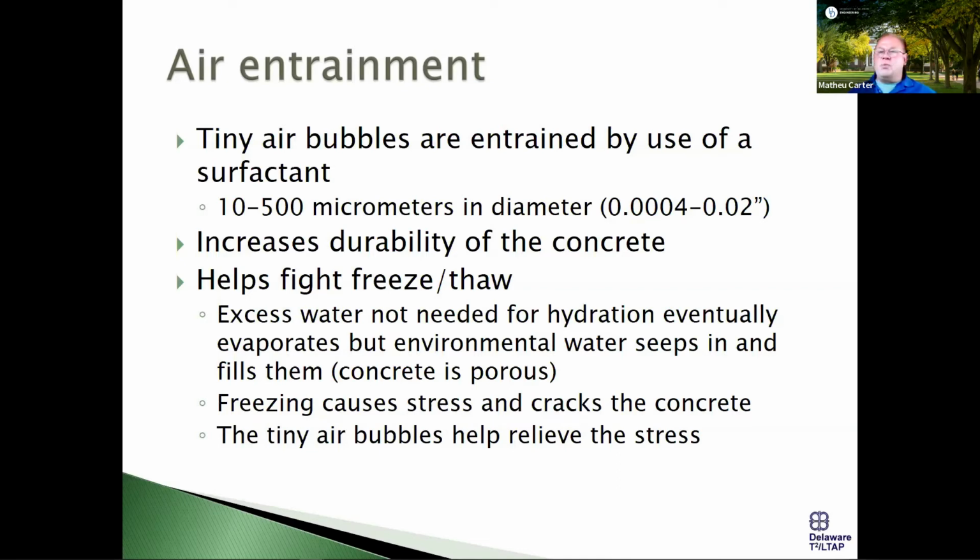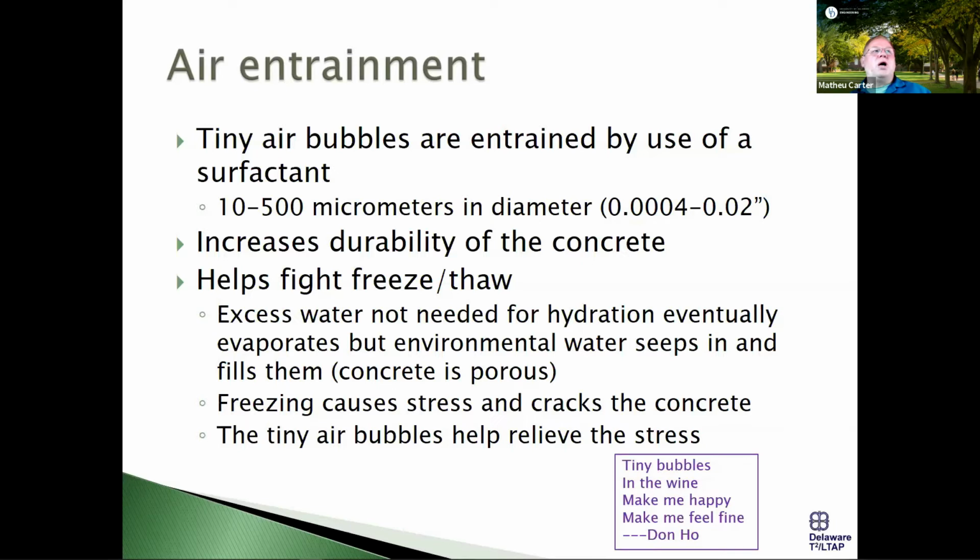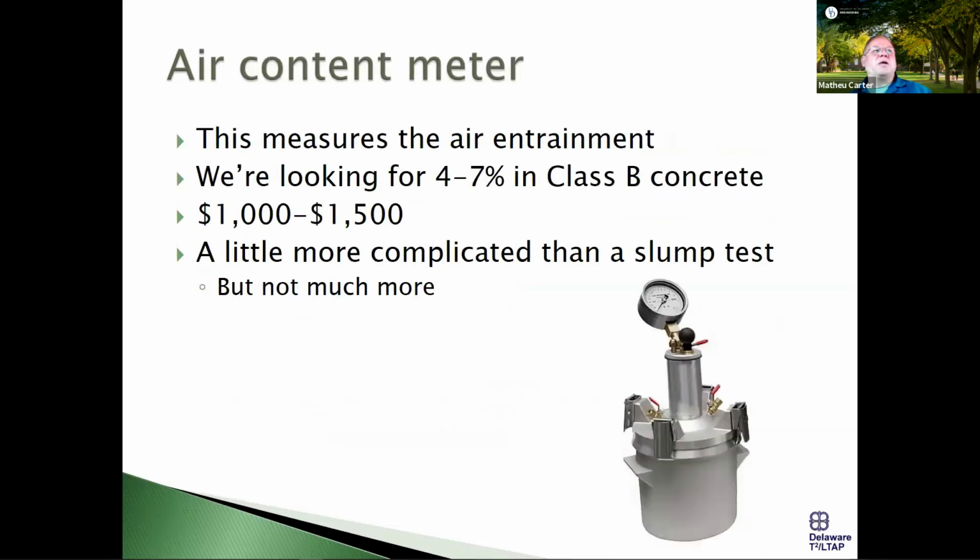Why is that? Well, the reason we want air entrained in our concrete for external concrete is that we want to fight against freeze thaw, right? We want to give places for the water that's still in the concrete to go and hide out, because the air in those spaces is compressible, whereas the concrete will just crack, but the air in there will compress, and so that water has a place to go and hide. And so air entrainment is very important for us. And again, you'll typically see that specified in most mix designs.